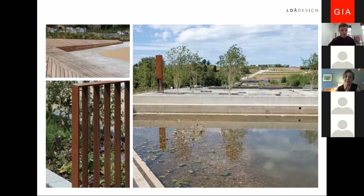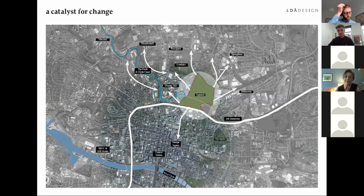Just some more of the larger image is one of the SUDS basins, which is all planted up, and this actually connects to the canal. You can just see the basin of the canal in the far there, and that links back to the North Canal Bank Street. And it was just to finish off.